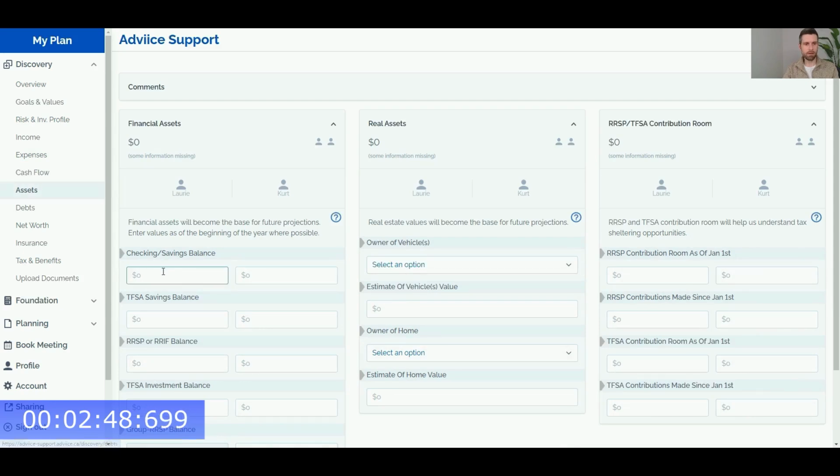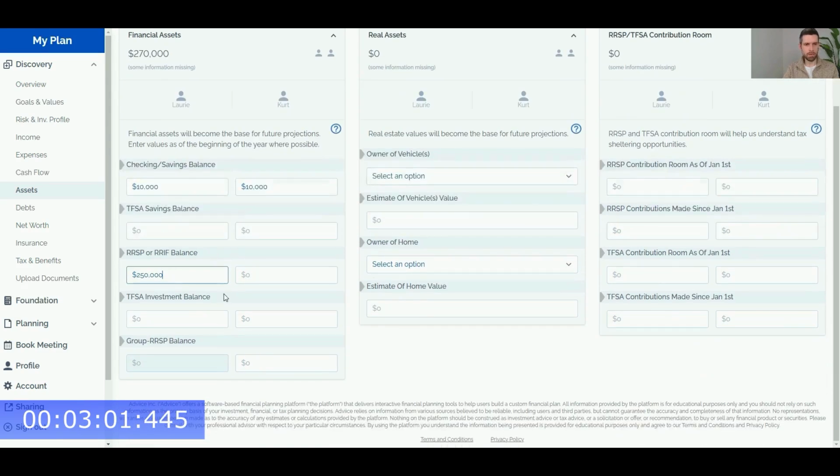So let's add their assets here. Let's enter their checking and savings balance. They've got about $20,000 in cash on hand, emergency fund, and just general spending. Lori here has got $250,000 in an RSP, and we've got a TFSA balance.